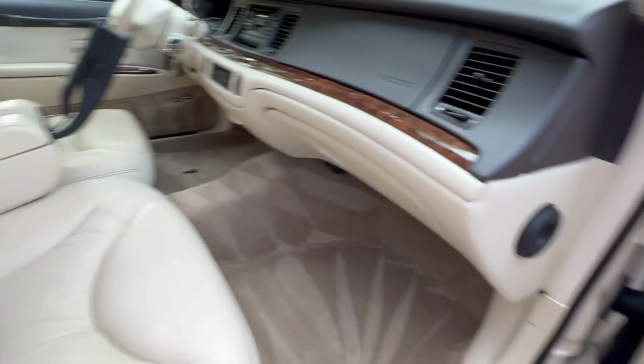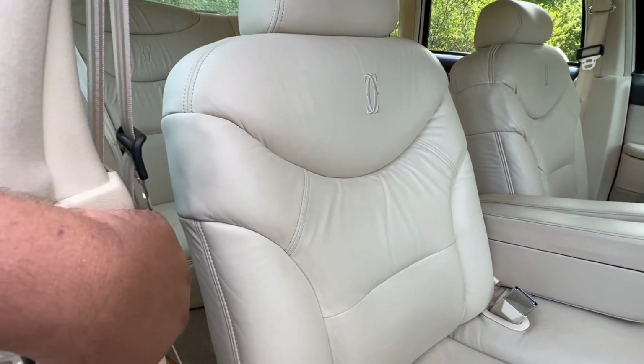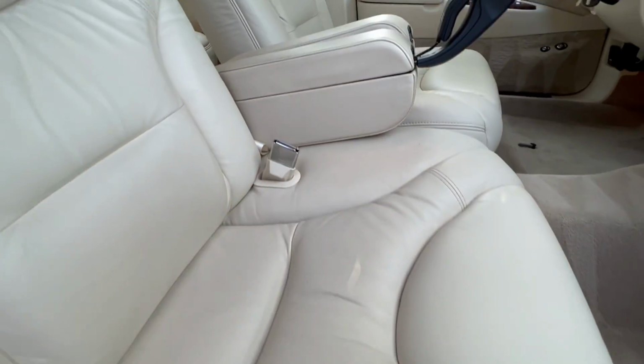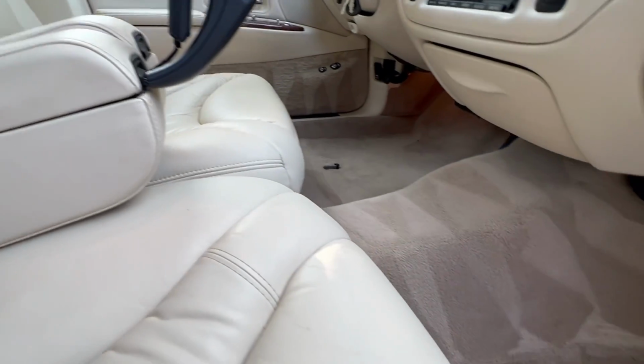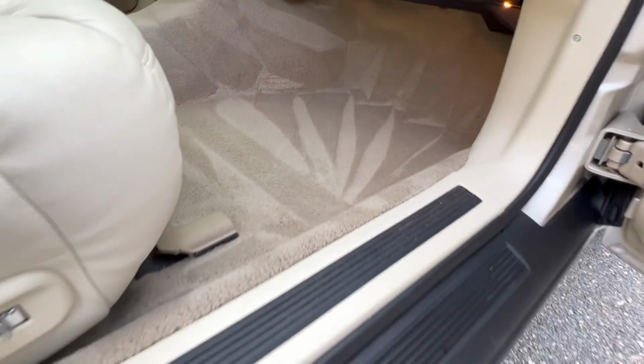Come across the dash there. Show you this seat. It's like sitting on marshmallows. I mean, just top of the line Cartier. They really knocked it out of the park with these interiors.